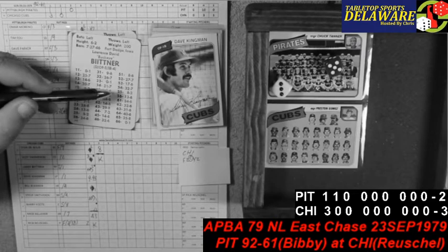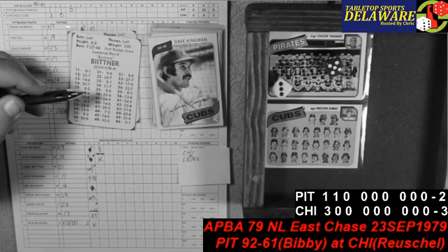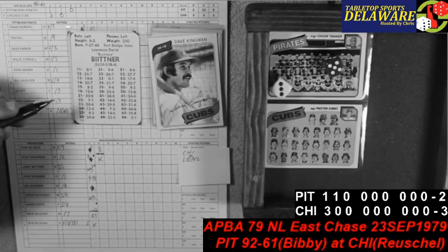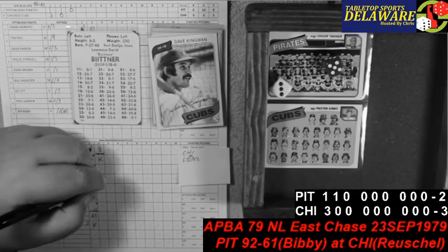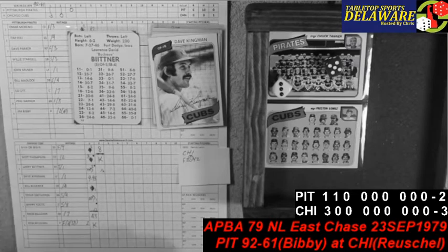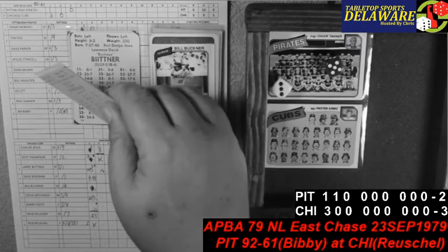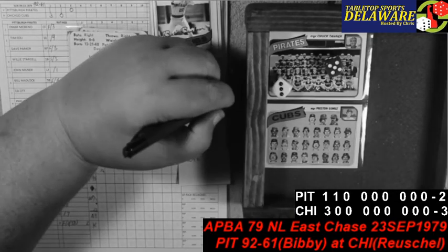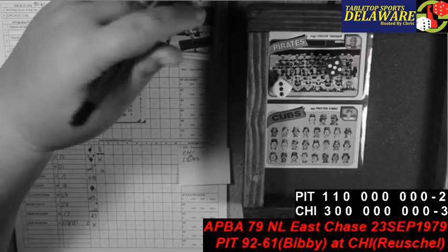5-3. That is a 17. And Bibby uncorks one. Bittner takes his base. He plunked him. Dave Kingman is going to be up next. He gets a hit by pitch right there.